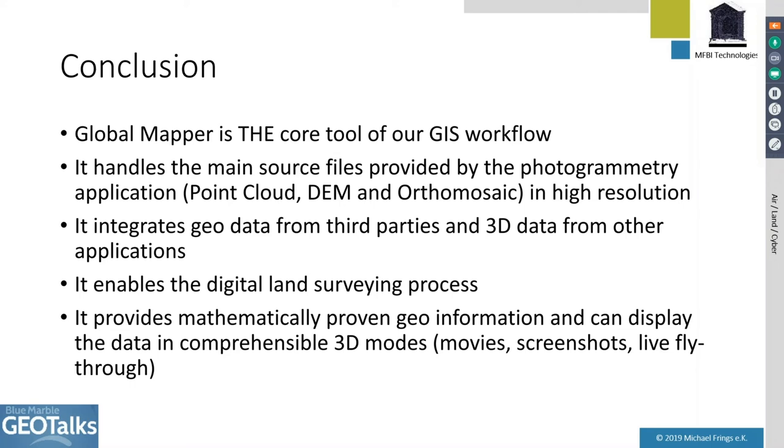We are not using the photogrammetry functionality yet, simply because our projects are really big and complex. Well, that might even change in the future. Fact is, it integrates geodata from third parties easily. We can import all these large point clouds, and imagine a 16 hectare area. That's a very, very large point cloud. And we are so happy that the LiDAR module in Global Mapper can handle this easily and without crashing our hardware. And imagine, we use really strong, powerful hardware for running all these processes.